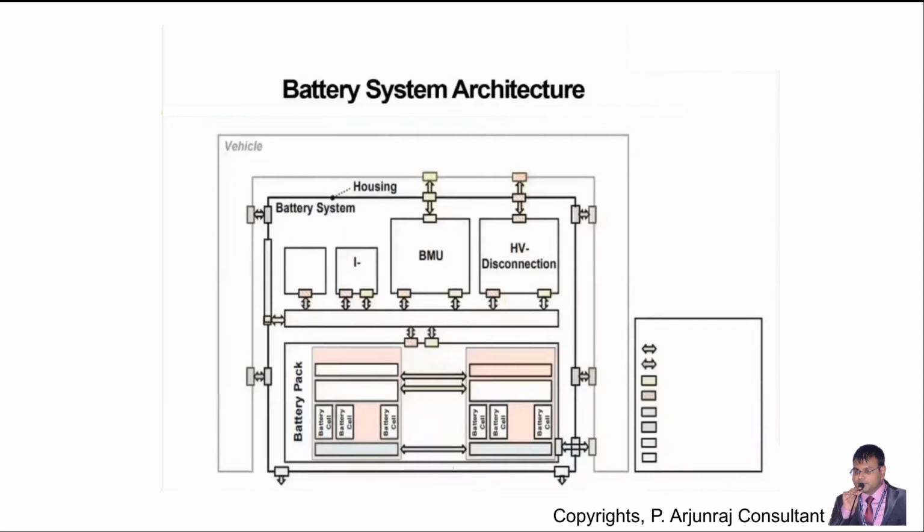Yesterday also we have seen how the HV bus is getting interconnected and connected, and how it is getting disconnected. And we have seen yesterday also how the cells are being arranged in parallel and series for a by-wire system. Okay. So here now we are going to see exclusively the battery pack.